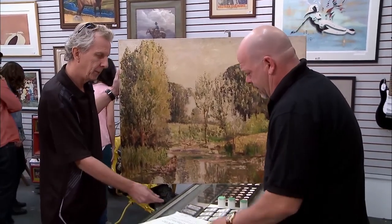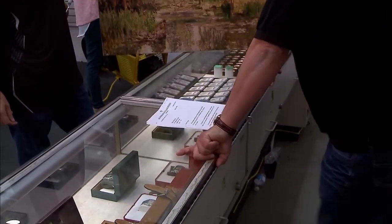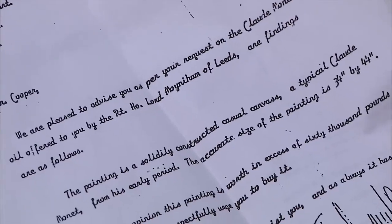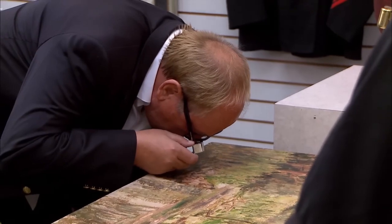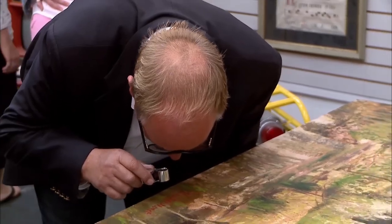The man asked for $1 million and even had paperwork saying the painting had been displayed at the Las Vegas Art Museum. Rick wasn't convinced, so he called in an expert to examine the painting. The expert quickly pointed out a few problems. The paint on the canvas didn't show the usual signs of aging, which is common in Monet's works. Plus, the painting's techniques didn't match Monet's signature style.